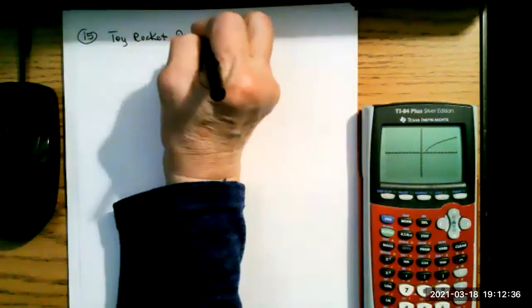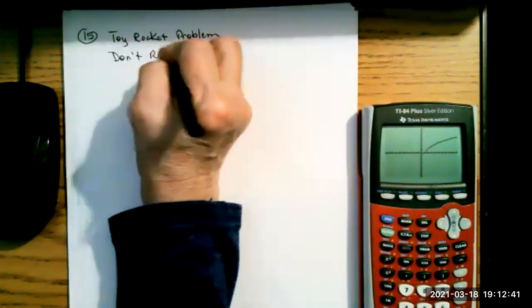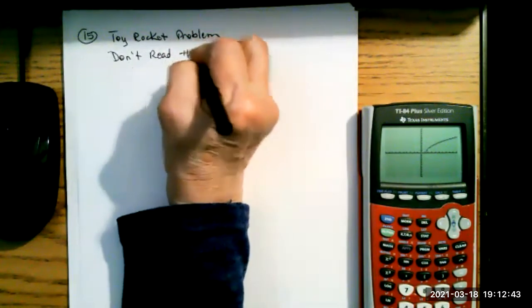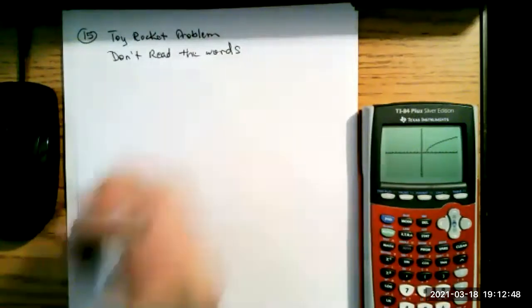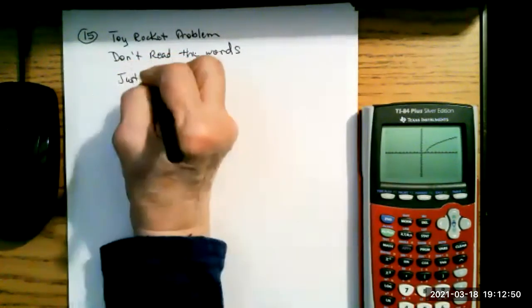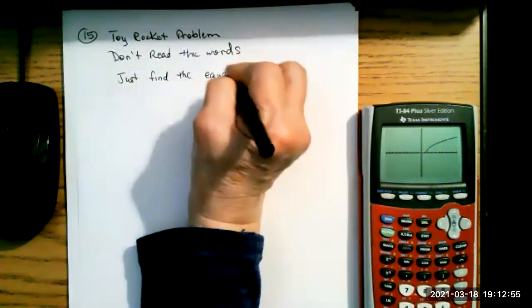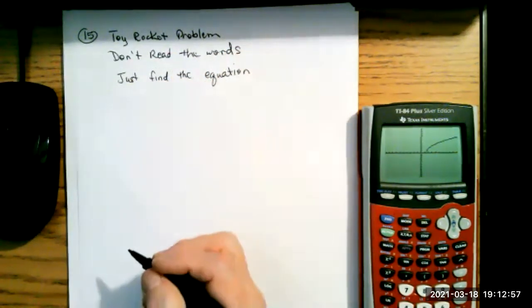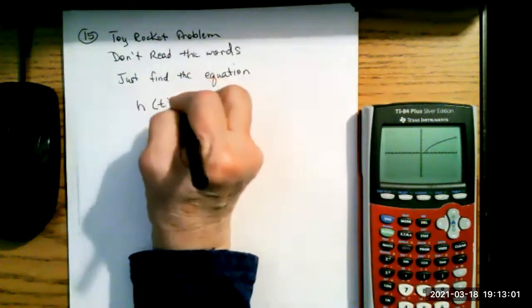Okay, number 15 is one of your favorites. It's the toy rocket problem. This is the one where you don't read the stuff. On the toy rocket problem, don't read the words. Just find the equation. The other stuff that's in there is what makes up the equation. So on the toy rocket problem, all you have to do is find the equation.